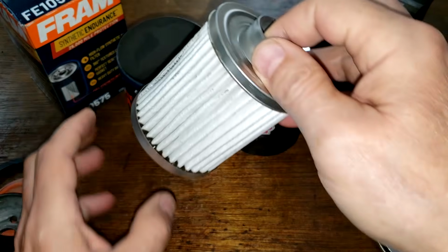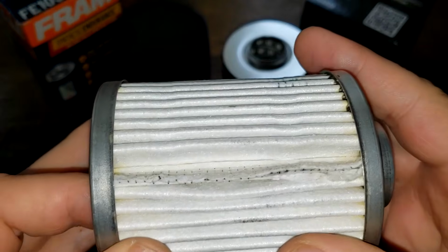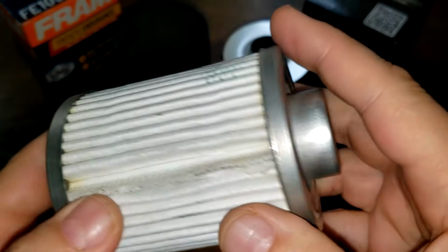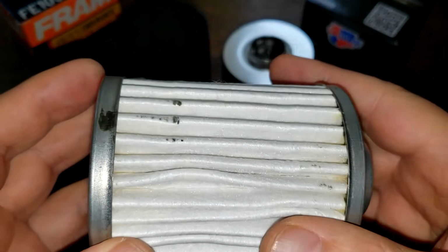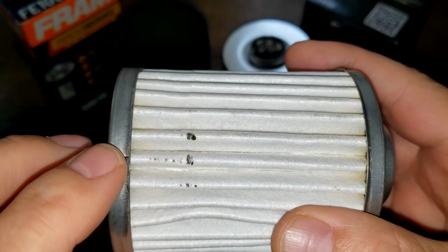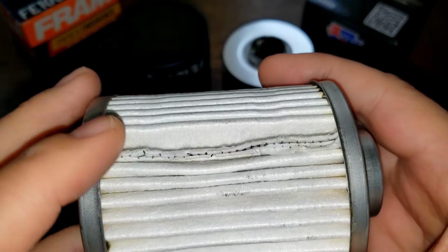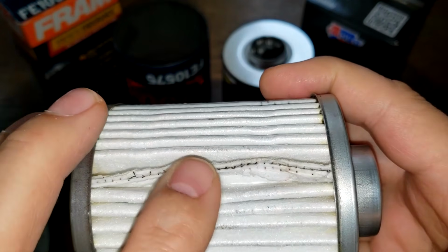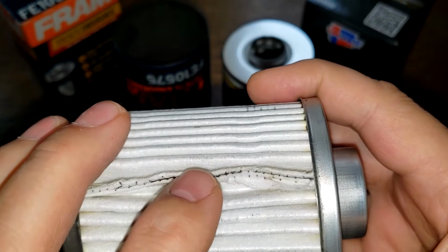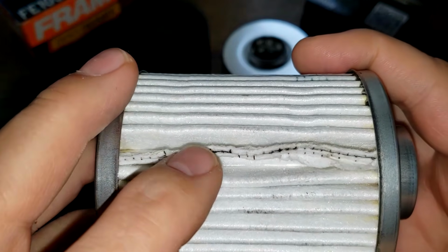Okay, filter. Okay, so we got metal end caps. Pretty clean. Yeah, it looks nice and clean. Right here's a little bit of glue. Not too bad though. A little bit there. We got a crimp seam right here, and you can see the metal backing inside there. I can feel it right here. You can probably hear that.